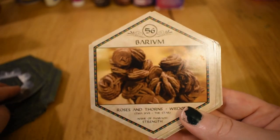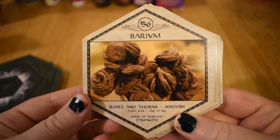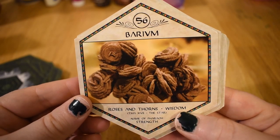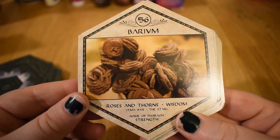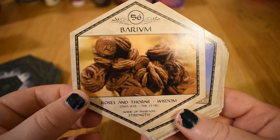So 27. And then another pharaoh strength card. We have barium. Little barium rosettes here, looking like little turds or something. So we have roses and thorns and wisdom. And we're looking at number 17, the star. Barium. Little rosettes.